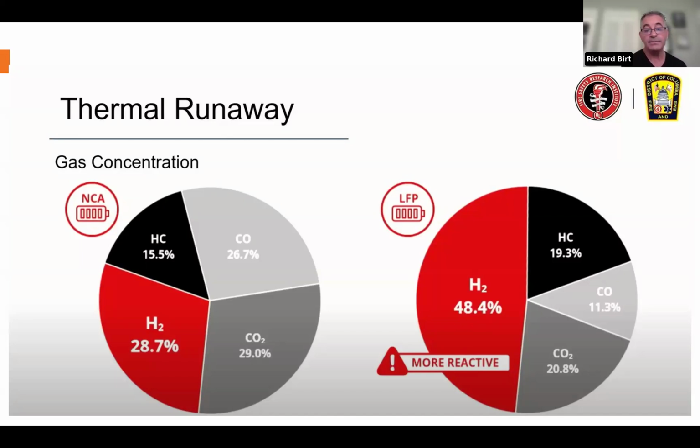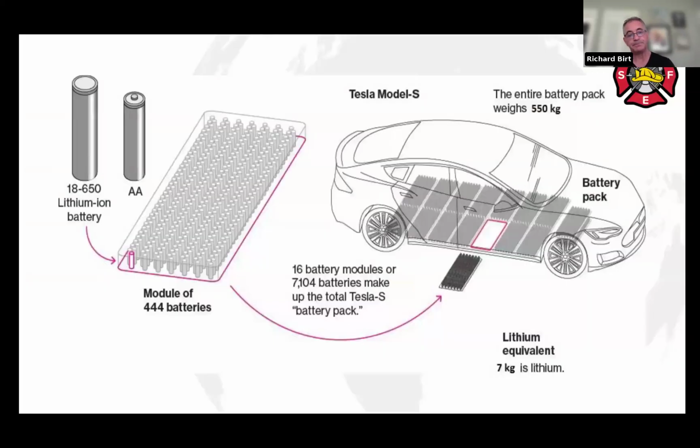Because on a roadway in California, if an EV's on fire, you can just let it burn. Be conscious of where the smoke's going, but you can let it burn. In a garage, 2 floors down, that is not venting, that's collecting. So let's go to the next slide.